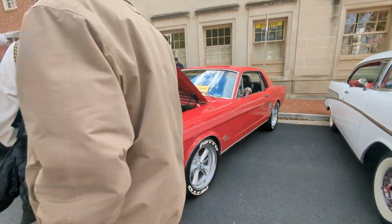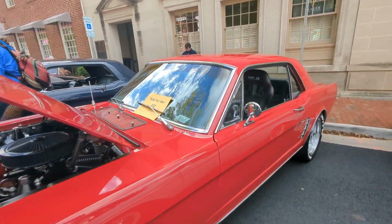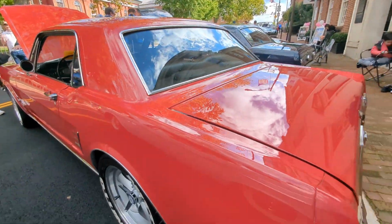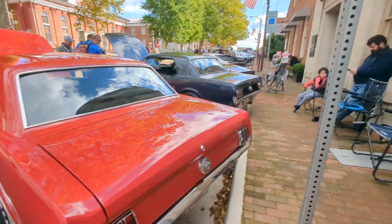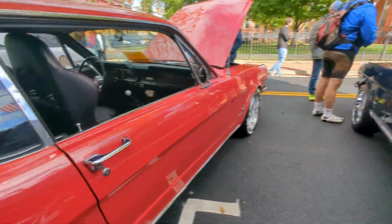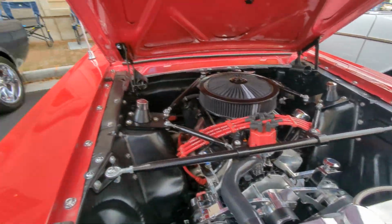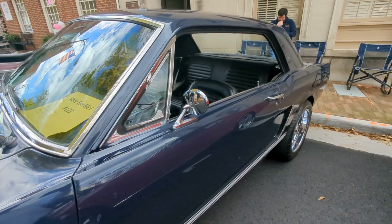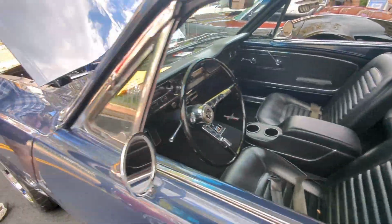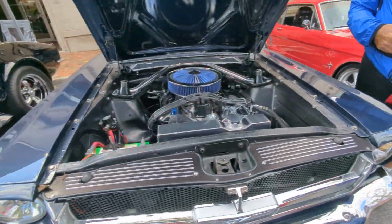Here we have a 347, manual transmission, and another one right here, '65 Mustang. There you go. So, let's see, there we go. Gotta show you the engines, right? Nice rally stripe down the side, Mustang. And go ahead and show you the engine here too. Why not, there you go.